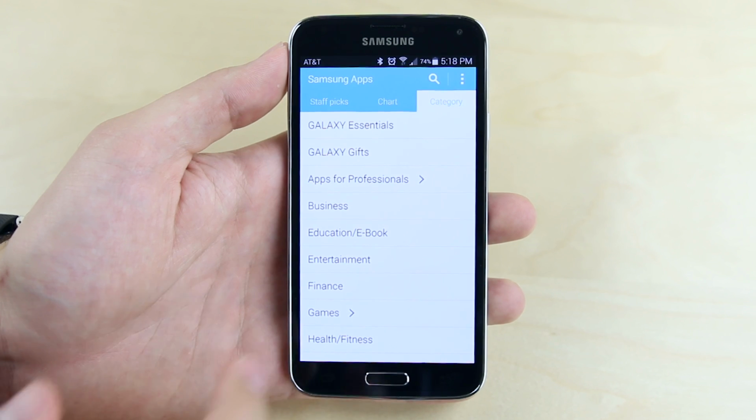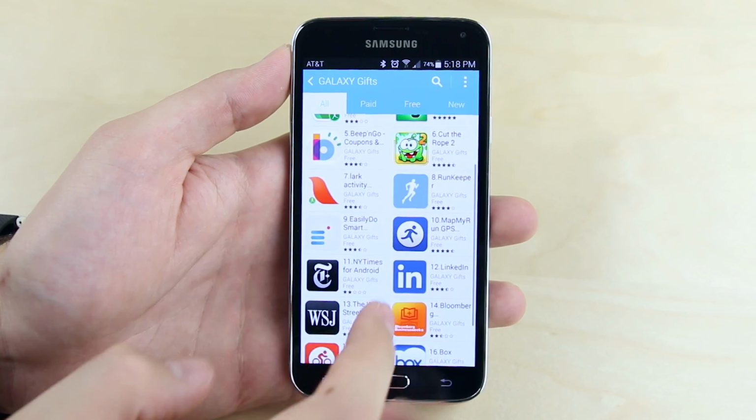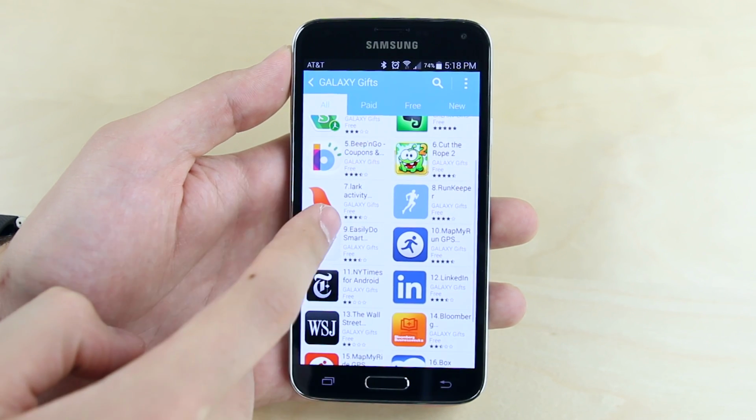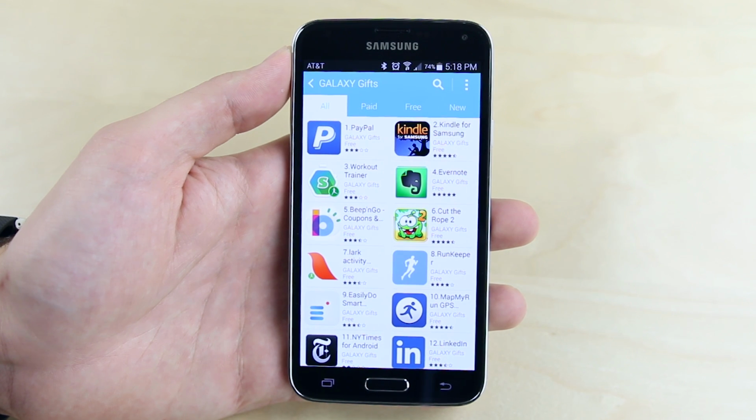22. When you buy the Galaxy S5, you get over $500 worth of freebies, or what Samsung likes to call Galaxy Gifts, which includes things like 50GB of Dropbox, 3 months of LinkedIn Premium, and many other freebies and specials available exclusively for owners of the Galaxy S5.